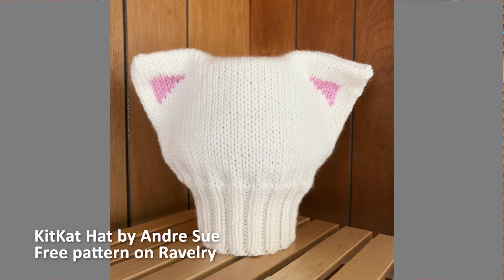I have one finished object which has come and gone, and I'll pop a photo of it here. This hat is the Kit Kat hat by Andre Sunitz. It's a free pattern on Ravelry, and the reason that I knit it was that my niece spotted an eyelash yarn version of a Kit Kat hat at the Canberra Wool Expo, and unfortunately it was too big for her, so I got the request to knit her one. I used the Bendigo Woolen Mills Luxury 10-ply base, and then I duplicate stitched the pink ears on using, I think it was a Modavera Spotlight 8-ply yarn that I had in my stash.